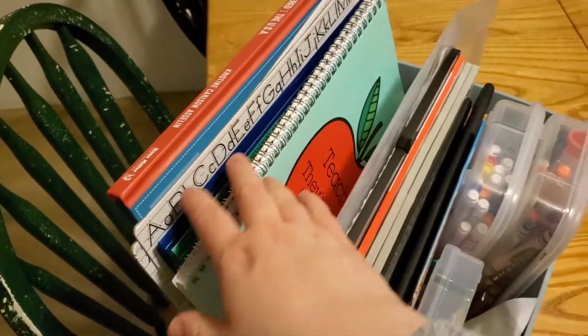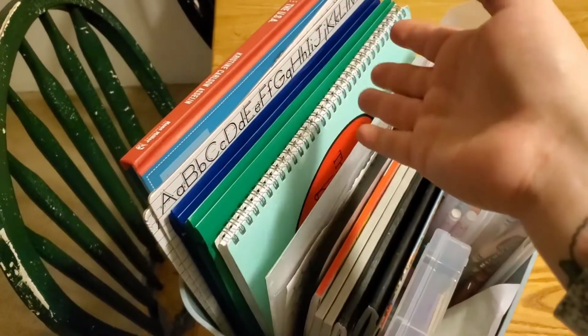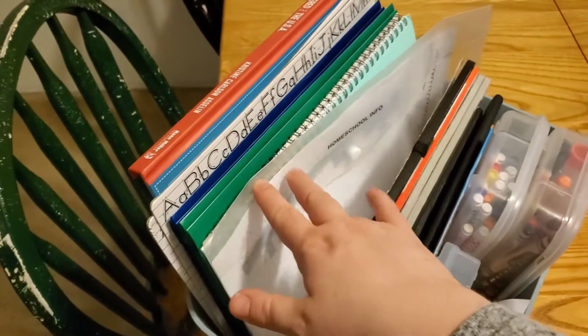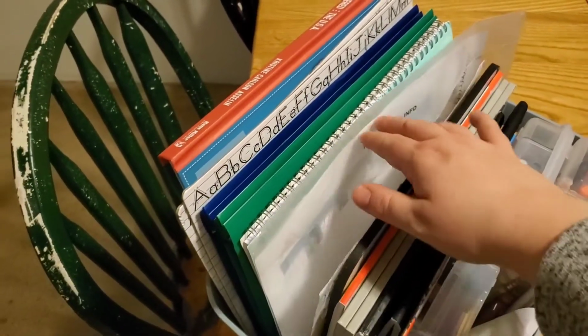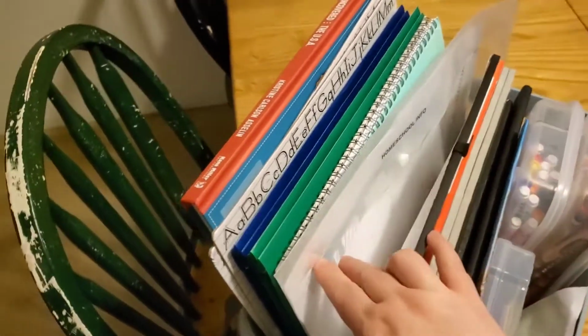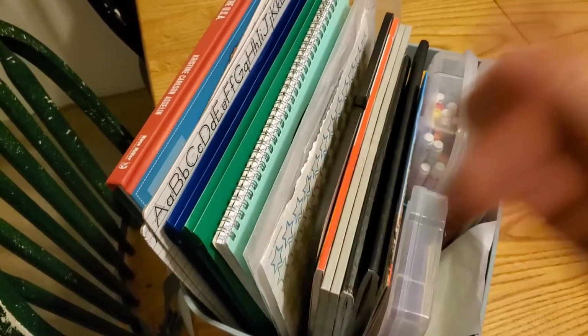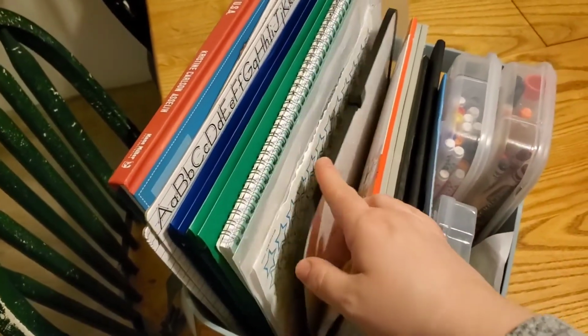This is my teacher lesson plans. That's what it was. This is where I keep our homeschool info, anything I want to save, put in their files later, or like our attendance sheet, because we have to keep it for our state, or stickers to put on that chart.